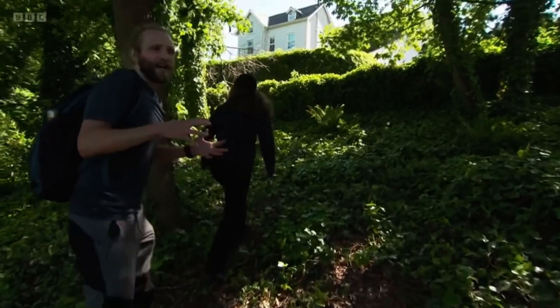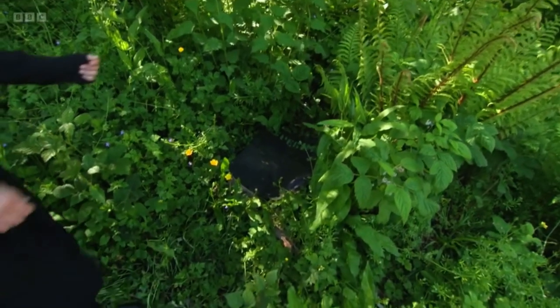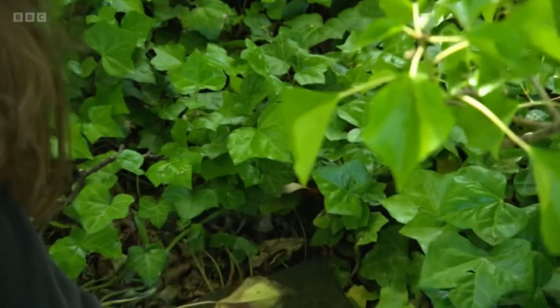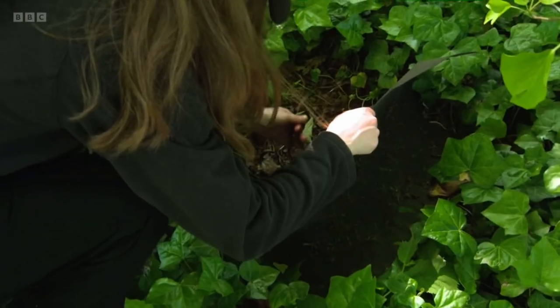So walking around and trying to actually just find snakes by looking is really difficult. So one of the ways we actually improve our odds is we put down squares of roofing felt onto the floor. And because they're black, they heat up in the sun. And when the snakes find themselves underneath, they get nice and warm, so they seek them out. It particularly works well for juveniles.